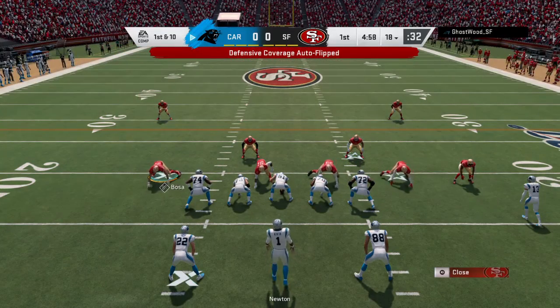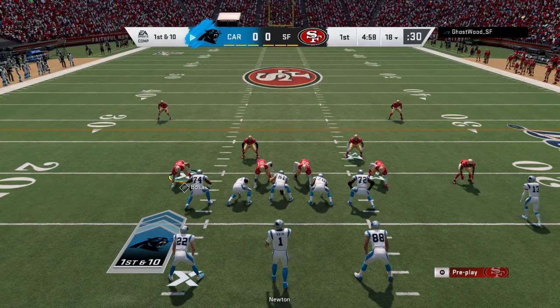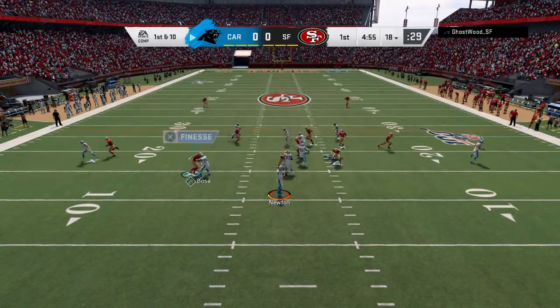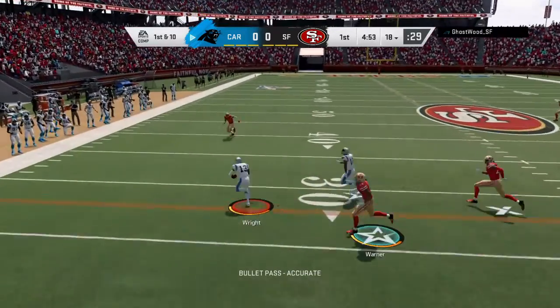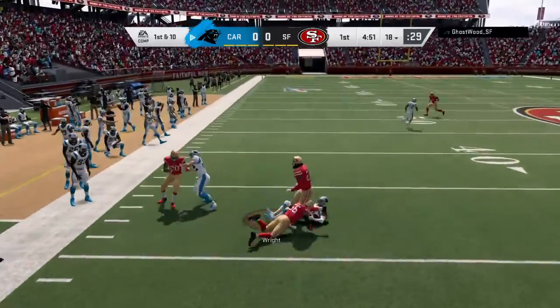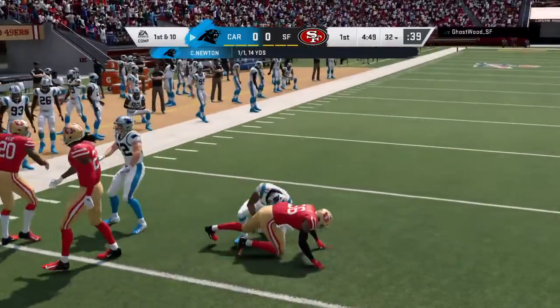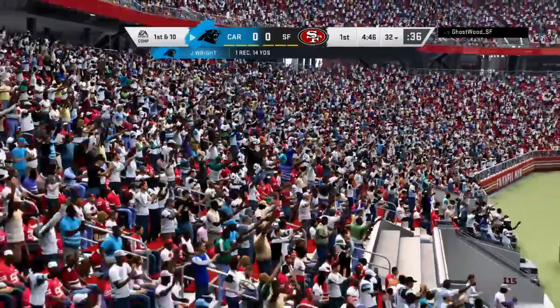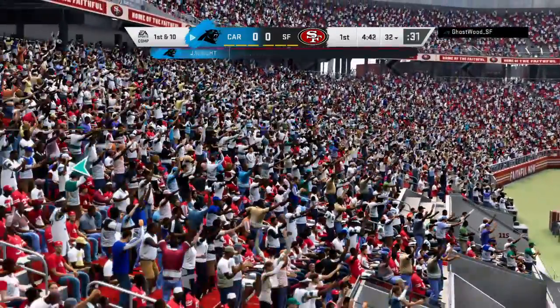Ready. Right there. 56. I got it. On 1st and 10, Newton. On the catch, it's Jarius Wright. And he's going to get this one across the 30-yard line. 14 yards there on the first play from scrimmage.